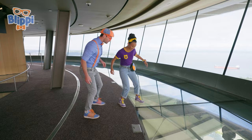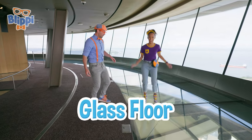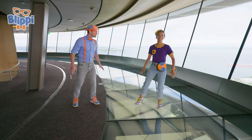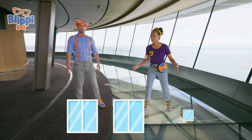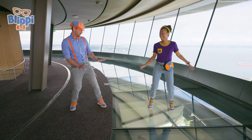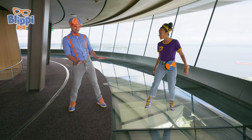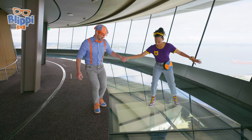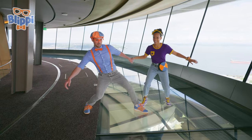It's okay. It's a glass floor? Whoa, are you sure it's safe and strong? It's actually 10 layers of glass, which means it's as strong as walking on concrete. See? Be careful. Do you think it's safe enough for me to come on too? Absolutely. Okay. Yeah, it feels kind of funny. You got this.